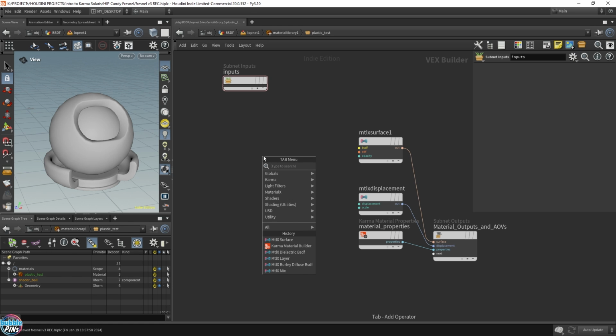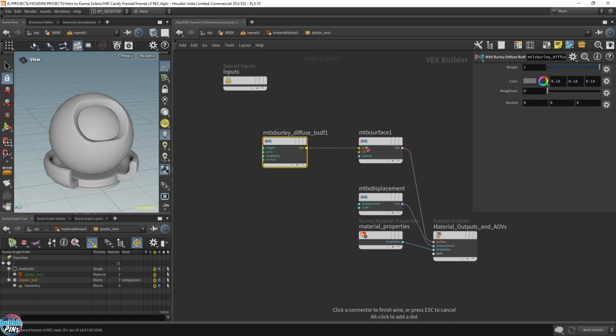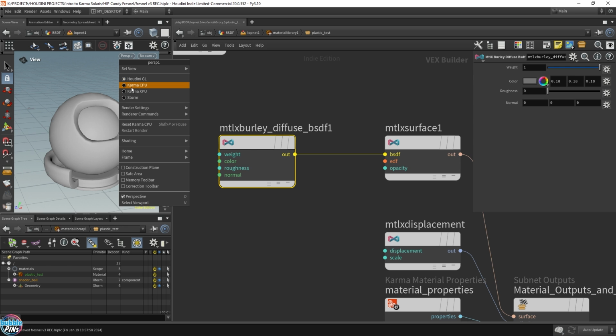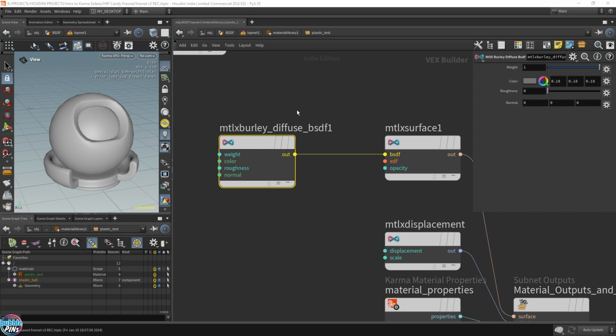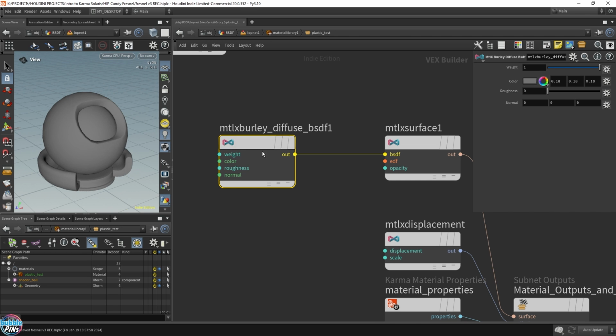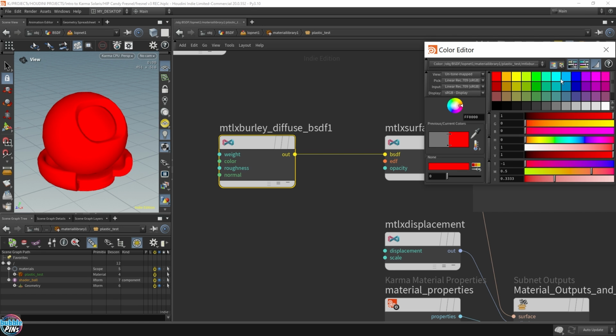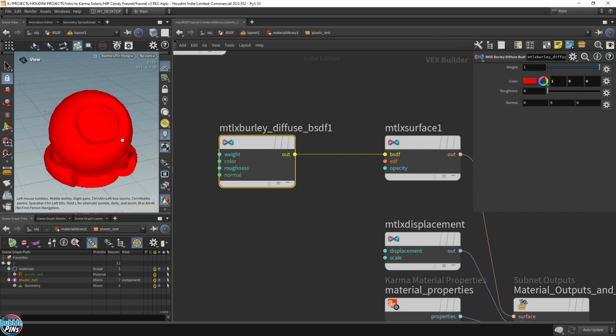Now let's just put down a BSDF diffuse. Where are you? Okay, this diffuse right here. And let's just hook it up. Now you can just match the colors. You can see this is the out, it's yellow, and it goes into the BSDF. One thing to note that I've noticed, BSDF nodes do not work with XPU. So if I change this to XPU, nothing will happen. If I change it to CPU, give it a second. Okay, let's change the color. Let's change the color to red. Or maybe, yeah, let's just do red. This is really bright red.